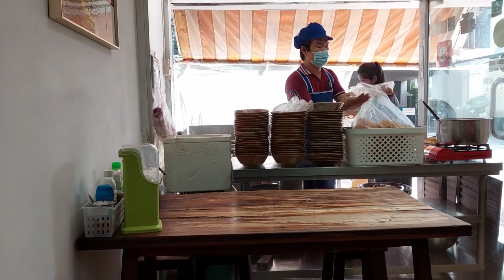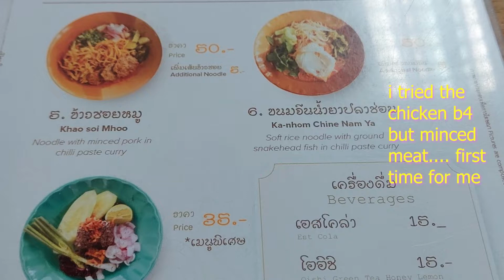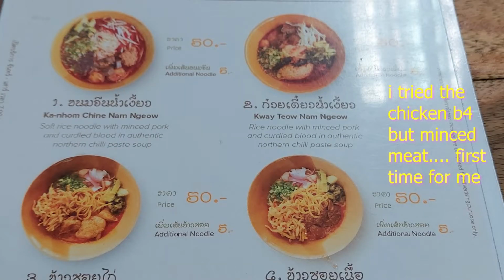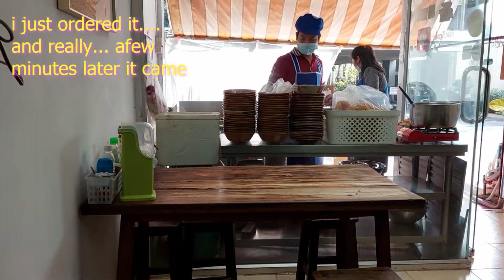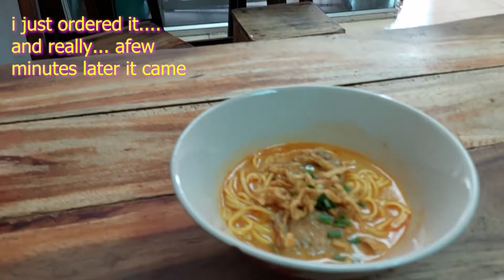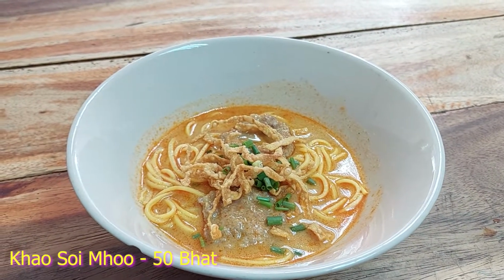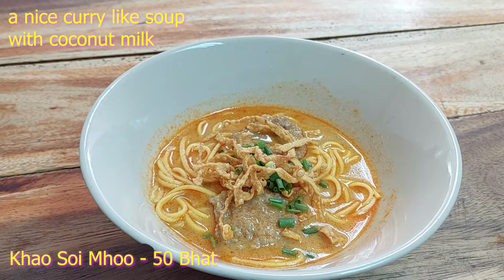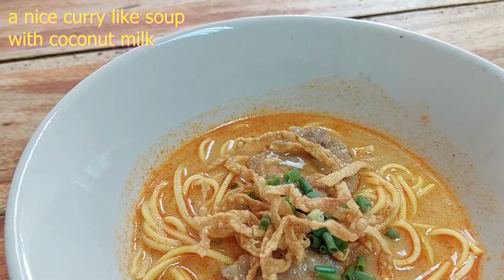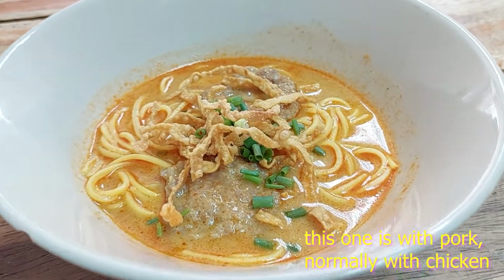Yep. So just place your order, and then the food comes. And this is the menu of the few items that you can order here. Yep. So I'm going to order their Khao Soi noodles. And here it is. Look at that. The noodles in a very nice, creamy, spicy, delicious curry-like noodle dish. I ordered the one with pork.